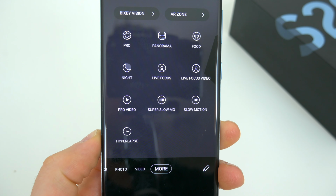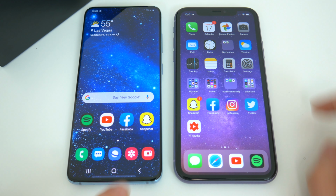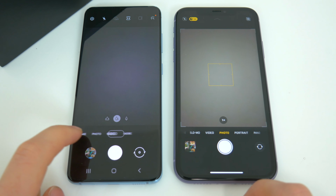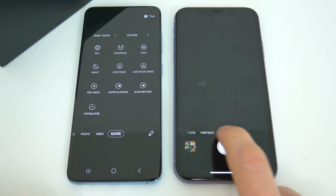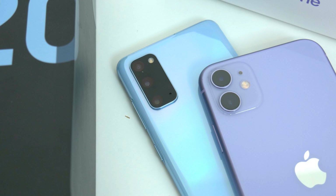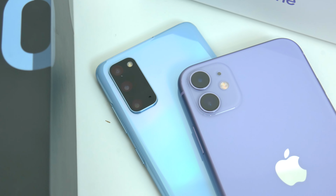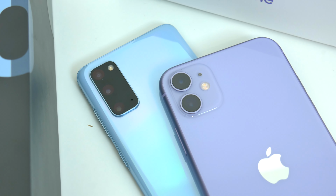Samsung also offers a handful of other software features and shooting modes that the iPhone doesn't offer, like live focus video, some pro modes, some extra filters and assistants. In the end though, it's really going to come down to which pictures and videos you personally prefer and how much those extra little software features matter to you. I'm still impressed with how good the iPhone is with its pictures and videos, and even with less hardware and less software features, this phone can easily compete.